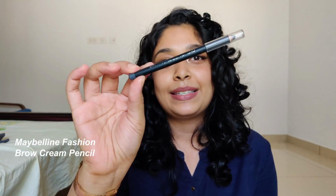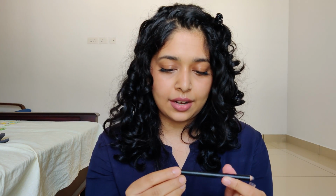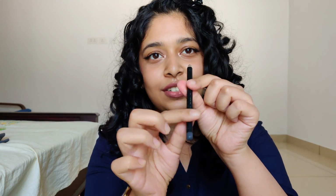Next product is Maybelline's Fashion Brow Cream Pencil. I have been using this since college, okay? This is my second one, and this is a very foolproof eyebrow pencil. This one is in the shade grey, I think. The print is gone.